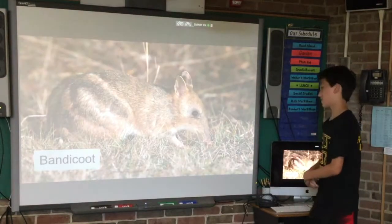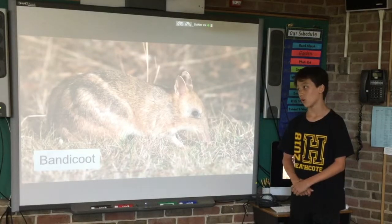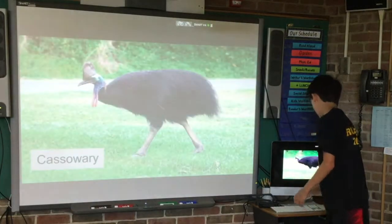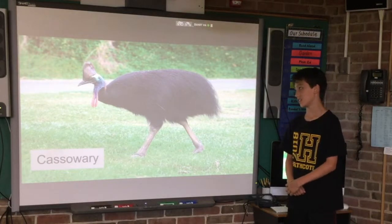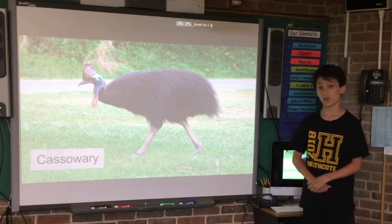The animal that's not that famous is the bandicoot. There are 20 different species of the bandicoot, and they're marsupials along with kangaroos, koalas, and many others. There's also the cassowary. The cassowary, as you can see here, is really scary because of their colors and their eyes. If you see these animals in real life, they are really scary.